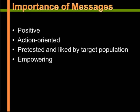Our program really values these messages. They're positive, action-oriented, they're short, simple, and easy to understand. We have a very high comfort knowing that the messages have been tested and accepted among our target population. And most importantly, they directly support JSY's vision of empowering families to eat healthier and increase consumption of fruits and vegetables.